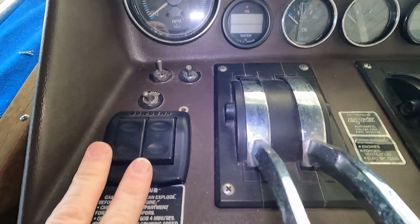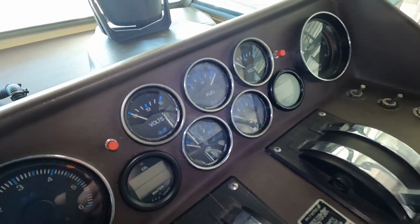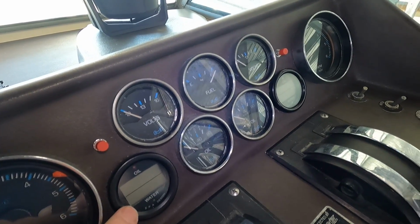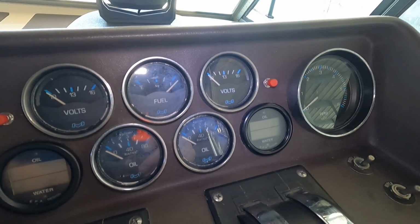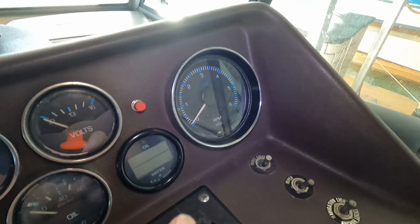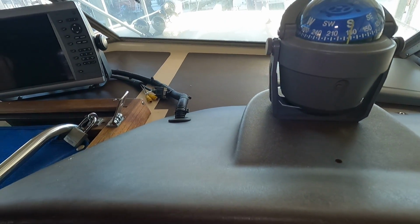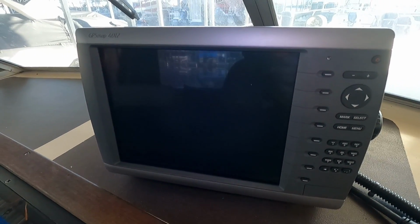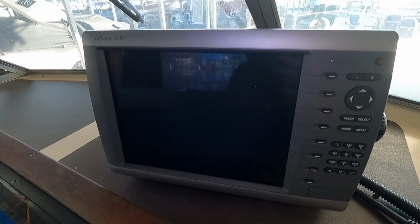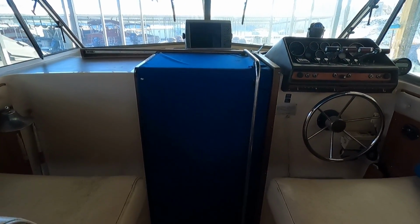This is your Bennett trim tab controls. Here's your full engine instrumentation. You've got your tachometers. They've added digital oil pressure and water temperature gauges for both engines. And then of course you've got your battery voltmeters, fuel gauge, analog oil pressure gauges as well. Ritchie compass just forward of your helm there. And then we've got a Garmin GPSMAP 4012. That is a GPS chart plotter with a sonar unit. It's going to be a depth and fish finder sonar system.